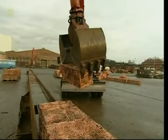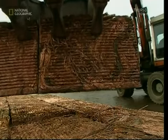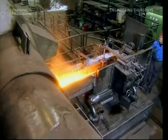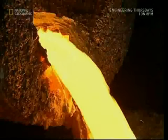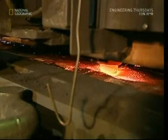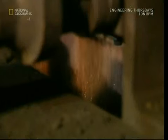They're squeezed by an immense hydraulic ram which makes giant cubes of the stuff, weighing in at 8 tons each. They're then sent to the foundry where the copper is melted down. Molten copper leaves the furnace at 1200 degrees Celsius, emitting brilliant green flames. But this is only the first step. We've got the copper into a workable form, but there's still plenty more to do.